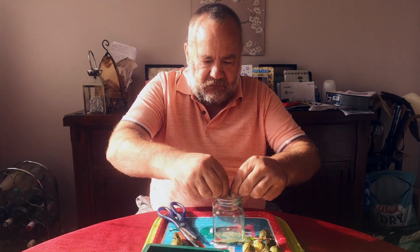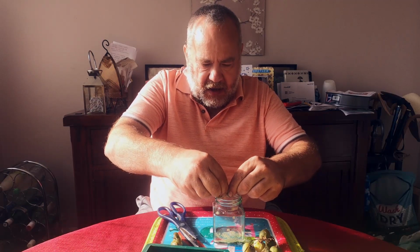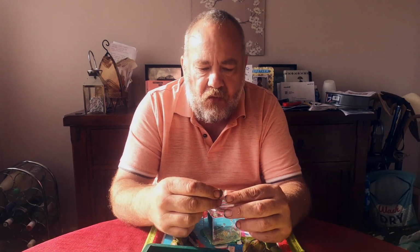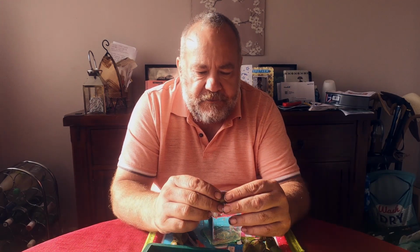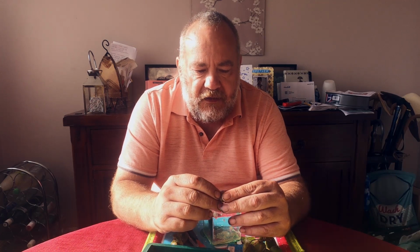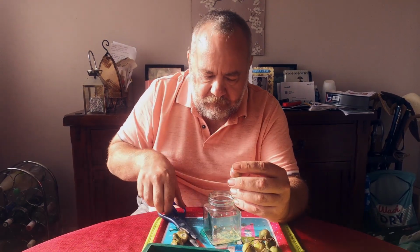You get recessive and dominant. Now with a dominant trait, you only need 1 inheritance. One of those copies of the chromosomes you inherit needs to have that trait, and you've got that trait. Whereas with recessive, you need to have all the copies. So with potatoes, it would be 4 copies of the thing to have that.